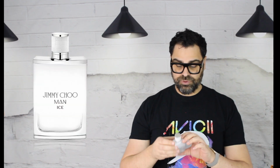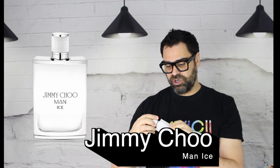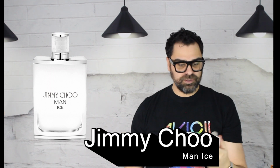So let's see if I can open this one up. All right, done. And the bottle itself, I love a nice clean white bottle. This is a nice little 30 ml EDT, so it's an eau de toilette. As you can see in my hand here, this is tiny, but just good enough for me to test the thing out. I really do like the cap, and I like the gradual white to clear bottle.